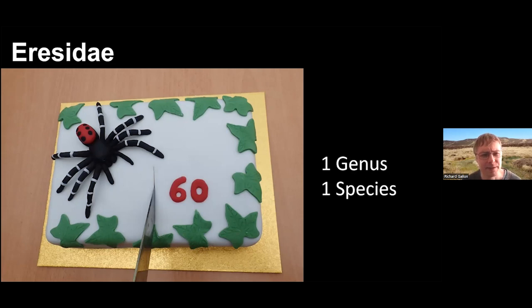And they live in a burrow too, in the heathlands, and they extend it out with this special silk called cribellate silk. It's a sort of fluffy silk, which we'll see later. And very predatory on beetles as well, and a very attractive spider, but extremely rare in Britain, so very unlikely to come across this wandering around, really. This was a BAS 60th anniversary cake, so quite appropriate, really.